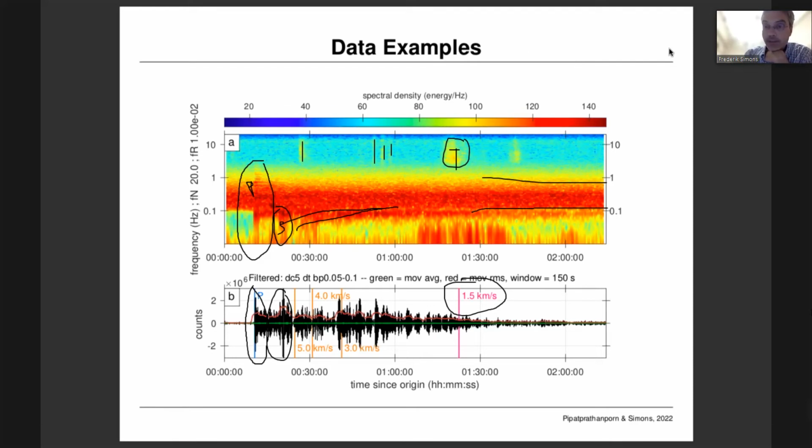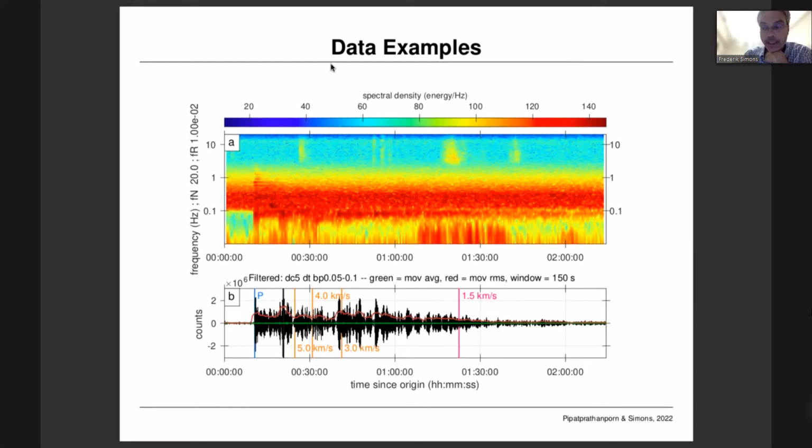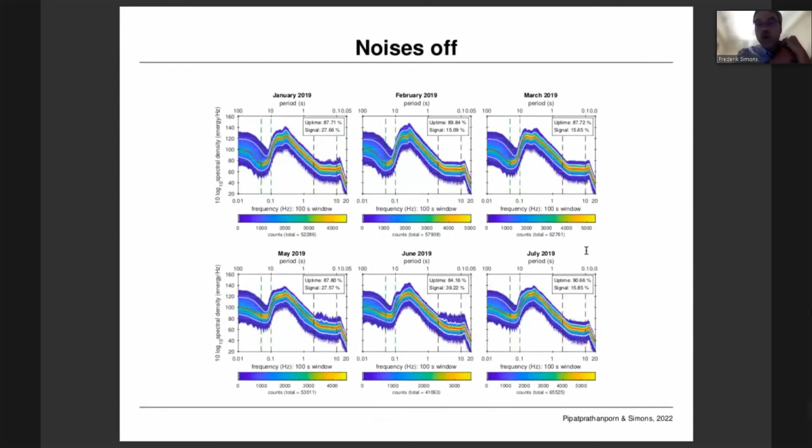And what our student here, Pete, did was find all the earthquakes. First of all, the ones that were reported. Second, the earthquakes that were not reported. And then all the other transient signals. And when Pete took all of that out, he obtained noise curves.